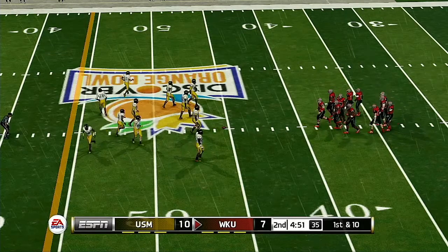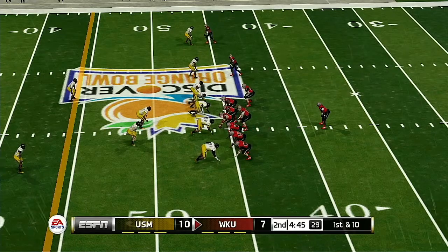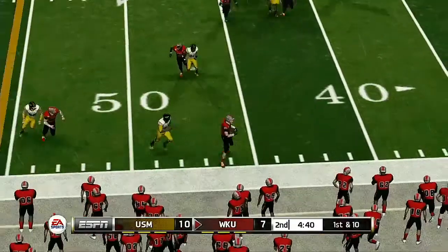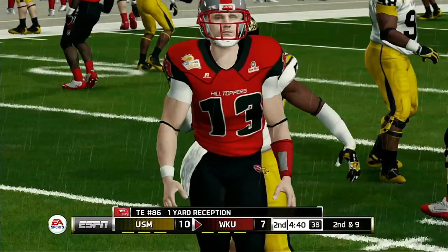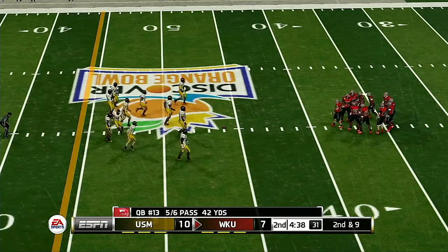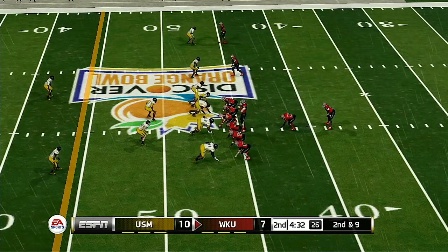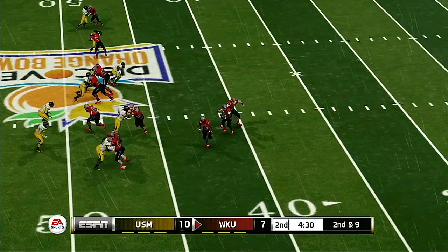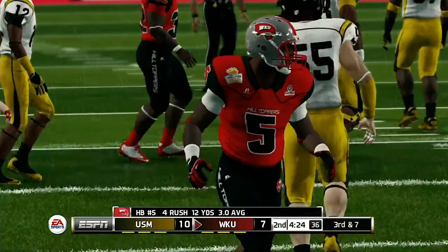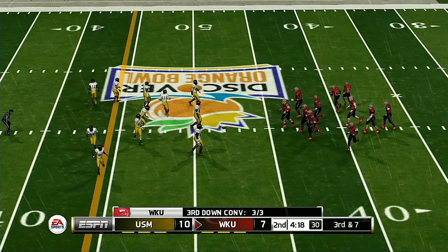From their own 45-yard line. First down. He goes out of bounds at the 46-yard line. That brings up second and 9. It to the 48-yard line. Third down now, and they need to get it inside the 45.